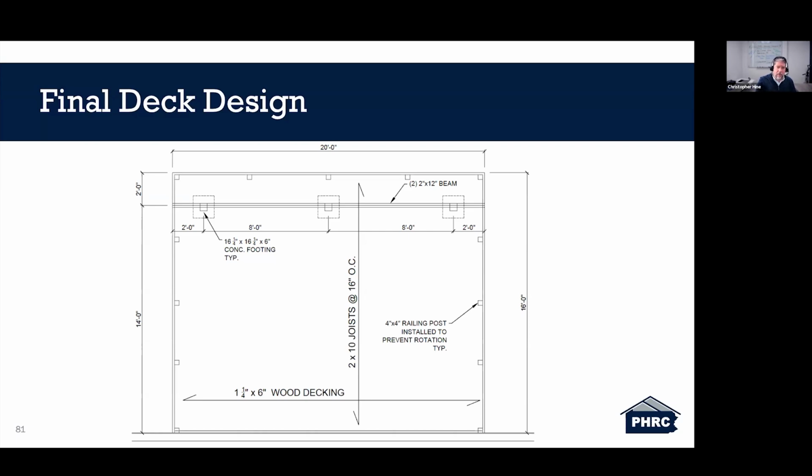So just to conclude here, we are using 4x4 railing posts installed to prevent rotation that is typical around the board here.